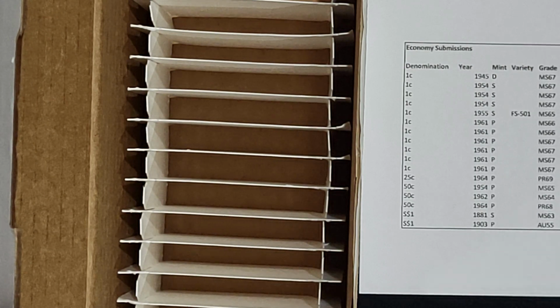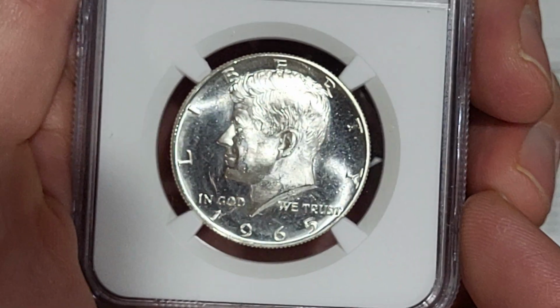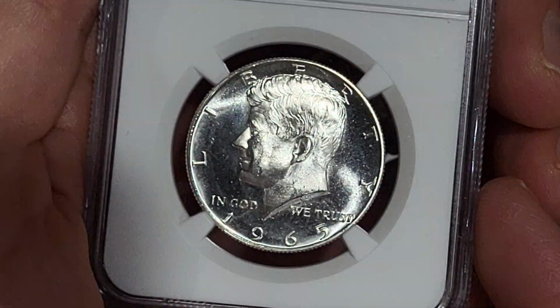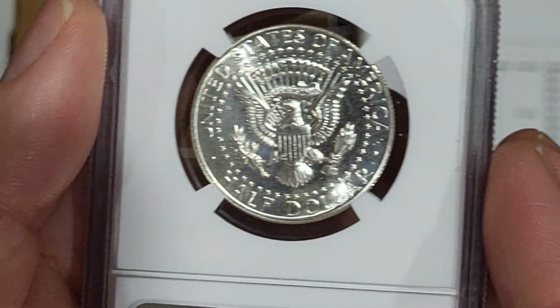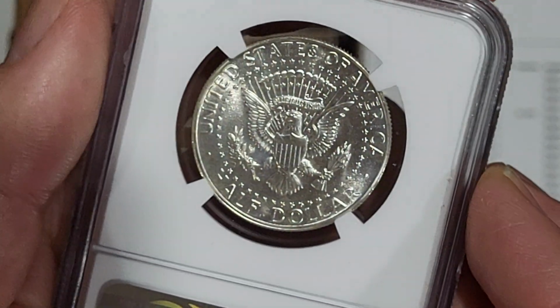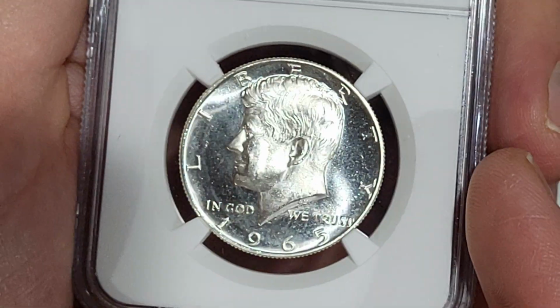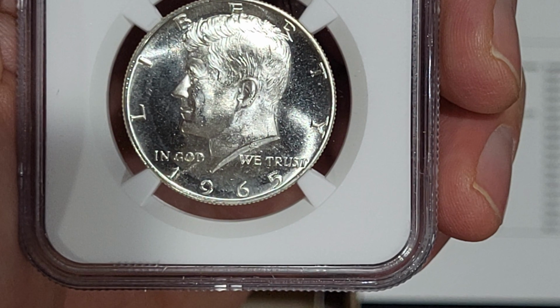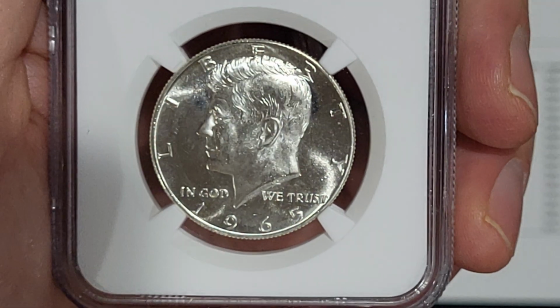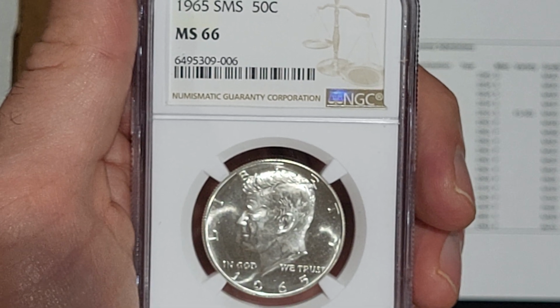This is a fun one, and I admitted that. This is not a high dollar coin. You're looking at a 1965 SMS half dollar. It has really nice cameo on the obverse, less so on the reverse. Didn't expect the cam designation. I did cut this out of a set, and I wanted to preserve it. I thought it was fun, something that I found and cut out myself. But I said SP66, and what do you know? We got MS66.